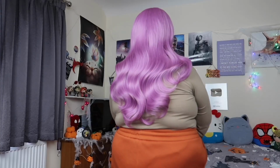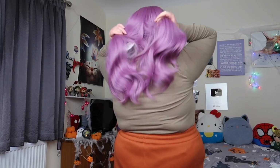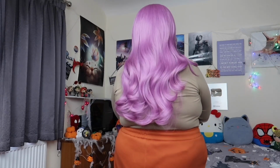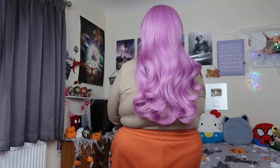So now I'm going to brainstorm some last minute Halloween costume ideas that you could do with this lilac wig. Please remember, Halloween costumes don't have to be exact to the character you're dressing up as, it can just be an interpretation. The main thing is that you're having fun, so just remember that before I list all of these.